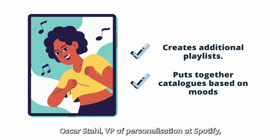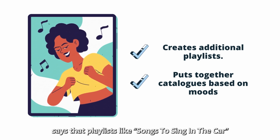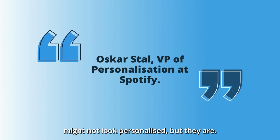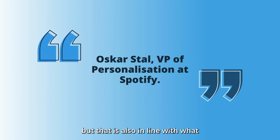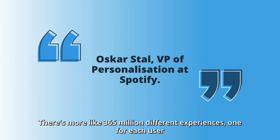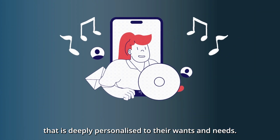Oscar Stahl, VP of Personalisation at Spotify, says that playlists like Songs to Sing in the Car might not look personalised, but they are. Each person sees music that fits that categorization, but that is also in line with what they actually enjoy listening to. There isn't just one Spotify experience. There's more like 365 million different experiences, one for each user, that's deeply personalized to their wants and needs.